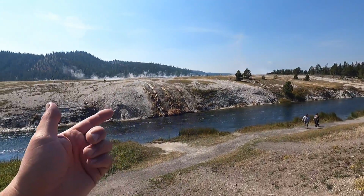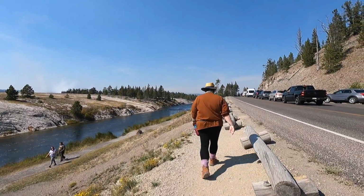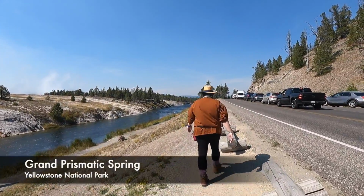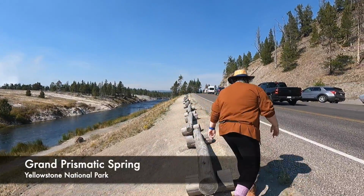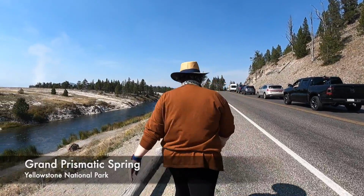You can see how it comes down into the river here. But I believe she says this is the location of the real famous, like the mineral pool. The famous one that you see in all the pictures. Right, the one that we see in all the pictures.